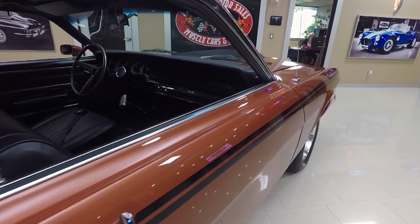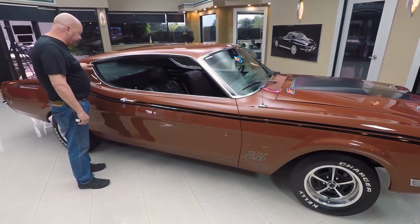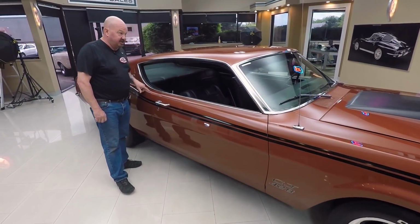Just an awesome car here, guys. Now, the chrome here, both sides, is showing just a little bit of age. It's still got a pretty good shine to it.